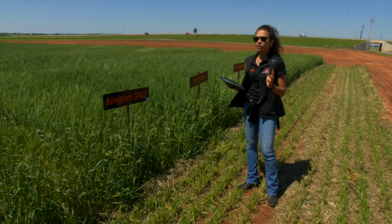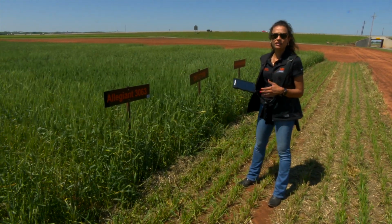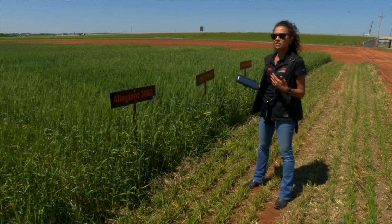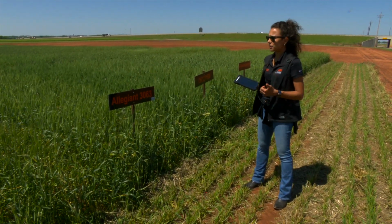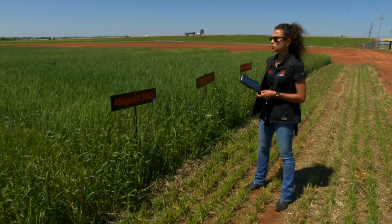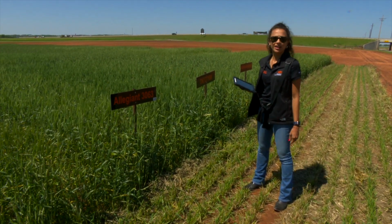So today I covered some of the varieties that we have here in the trials. Another thing that we are seeing here today is we had some hail damage. We are probably seeing some freeze damage. So we'll see how the data looks at harvest.